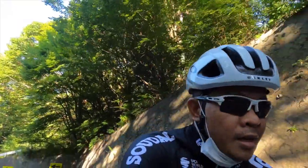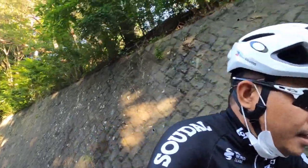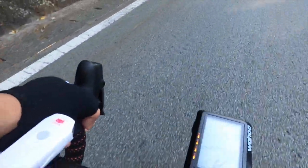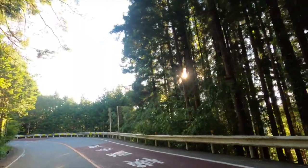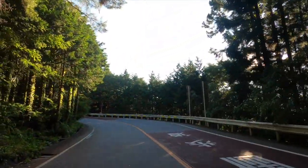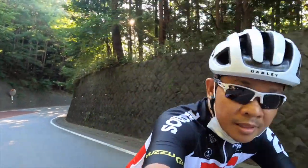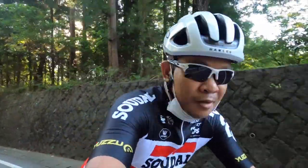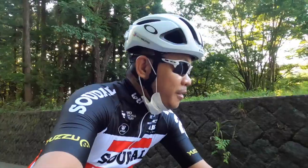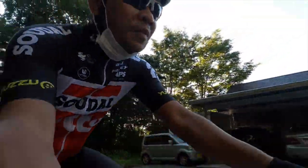So I have conquered the first hairpin, and I'm already running out of breath. And my heart rate is already on orange. Whew. Another hairpin. Let's go. Okay, second hairpin road conquered. So tiring. I am starting to wonder if I should continue vlogging or not. Cycling while talking is so difficult.